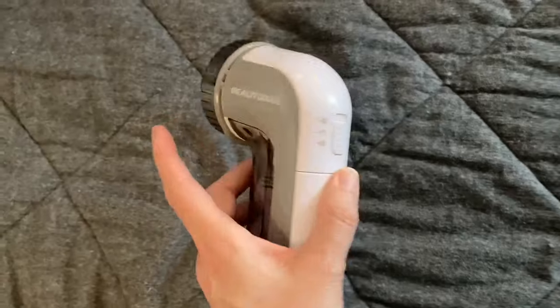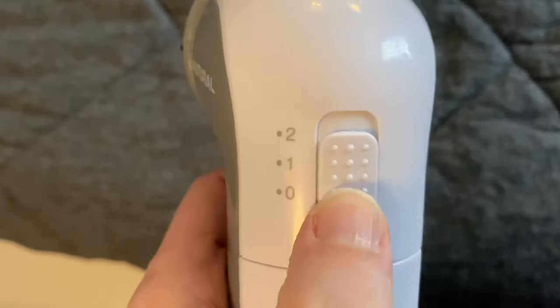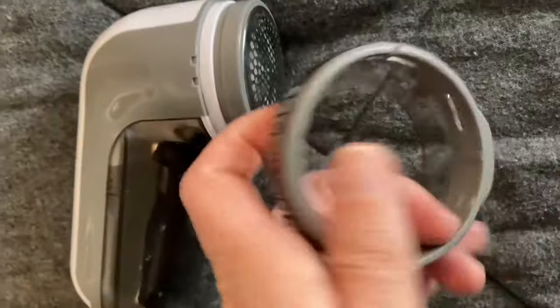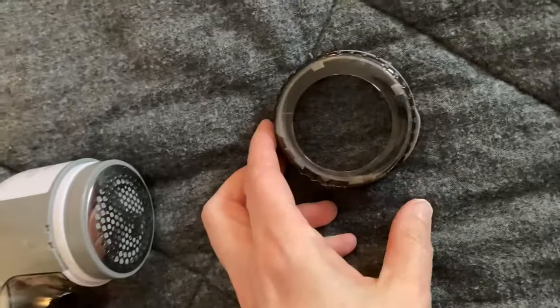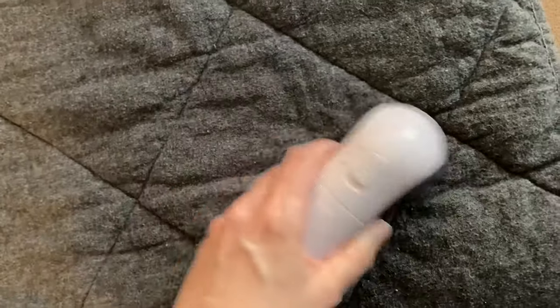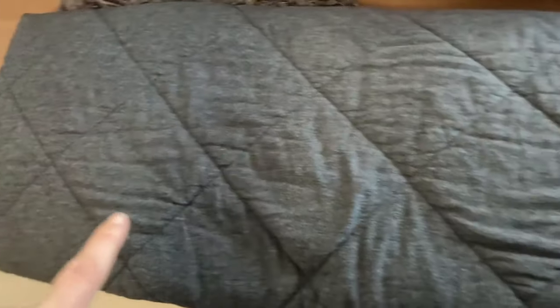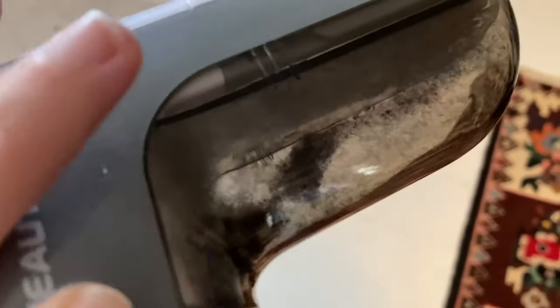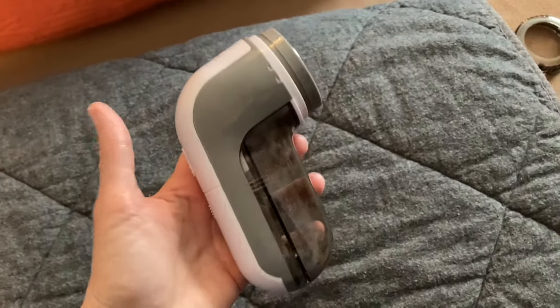The blanket is dry, but it's got all these fuzzies on here. So we're gonna use the fabric shaver. Let's see how it works. I have to take this off, it's like a guard. Let's try again. Worked just on this one section here, and look at all the fluff and fuzz that came off of it. Wow, look at that.